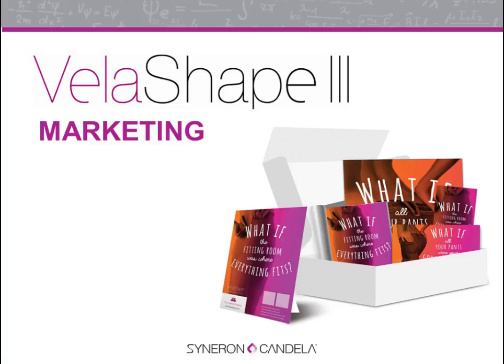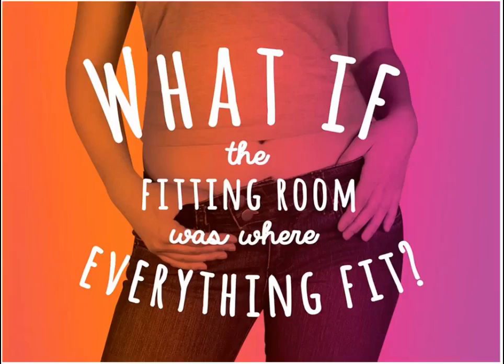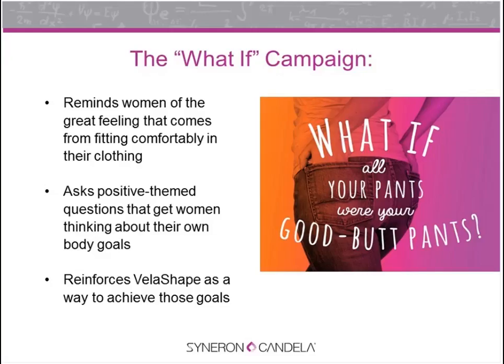So we came up with a campaign called What If? And the concept behind the campaign is, what if the fitting room was where everything fit? What if every hallway became your runway? Or what if the sidewalk was your catwalk? These are kind of the things we were playing with that we wanted to get across to patients, and it's a really fun campaign. So the campaign is meant to remind women of that great feeling that comes from fitting comfortably in their clothing, that they can wear confidence with VelaShape III. It asks positive themed questions that really get women thinking about their body goals, and it really helps to reinforce the concept of VelaShape as a way to achieve those goals.